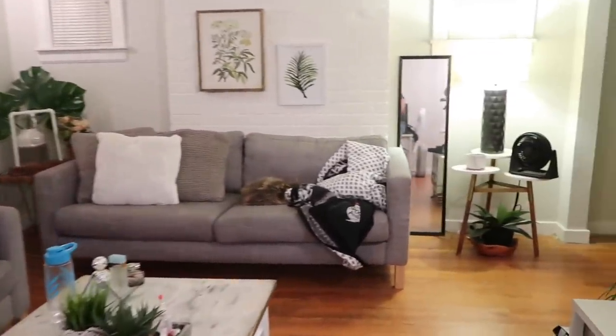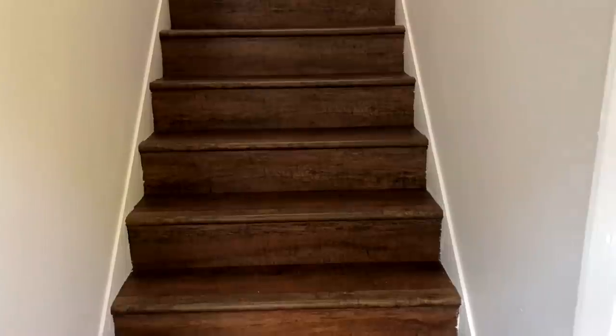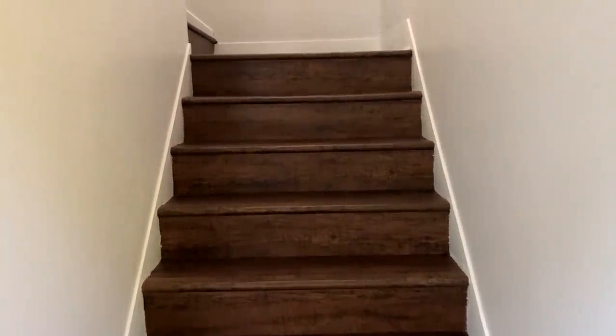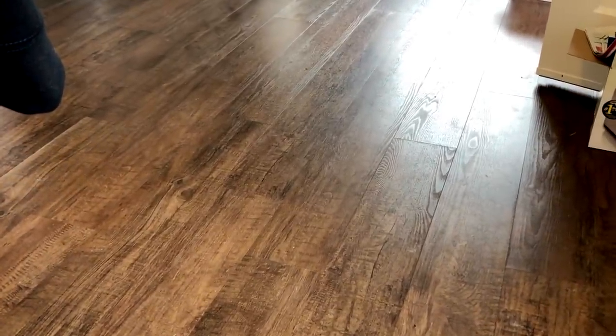We opted to go with vinyl flooring. Now, this was the hardest decision in the whole remodel for me. I had no idea what to do for flooring. We were gonna do real hardwood, then we were gonna do engineered hardwood, then we were like, screw it, let's go laminate. And then we went to the flooring store and pretty much every single person that we talked to along the way said to go with vinyl.